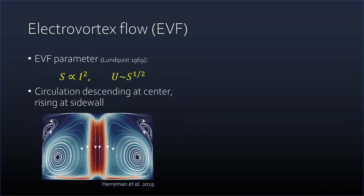The strength of electrovortex flow depends on this EVF parameter, and it's proportional to the imposed current squared. And the velocity is in turn proportional to this S parameter raised to a factor of 1/2. And the shape that you'd expect it to take is this kind of strong descending jet in the middle underneath the negative electrode.